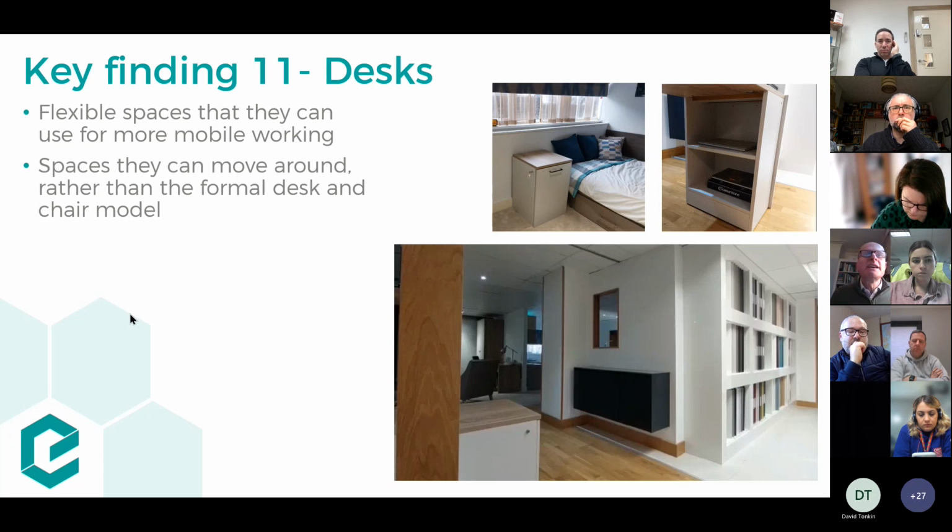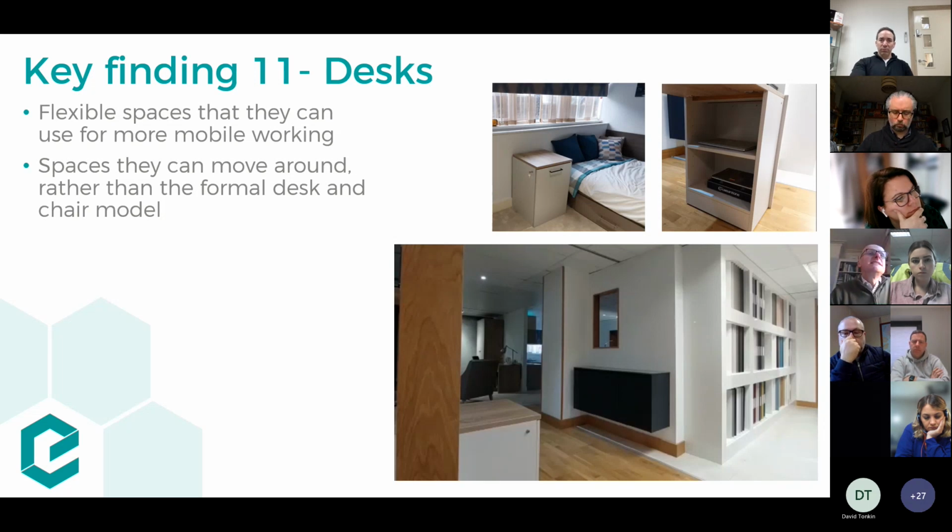So Robert glided through his research, but this is a little bit of a coincidence, because I'm just going to show you a little bit of product development that we've been working on. Robert's research made the point that for desks, students more and more are just looking for flexible spaces that are much more mobile than a fixed working desk. So Robert's research talks about flexible spaces that can be moved around, rather than the formal desk and chair model. So I'm going to show you something which is at a prototype stage, which may interest you.